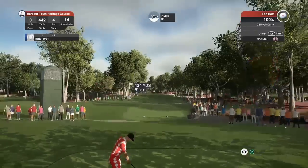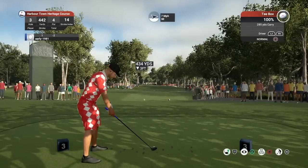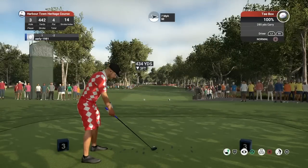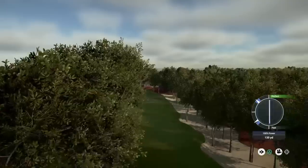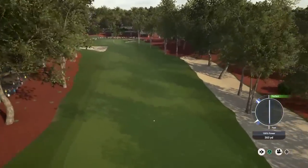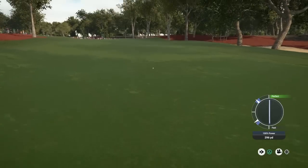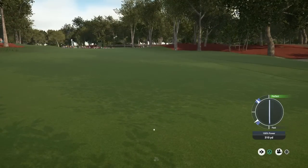So hole 3, just going to have to apply a touch of draw here to make sure we do hold the fairway. Deadly straight swing. And that's going to work out perfectly for me, attacking this pin on the third green.